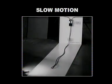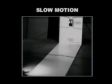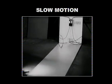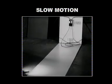Again in slow motion. The amount of magnetic whipping has been reduced, but is still significant. There is still potential mechanical damage to the conductor.